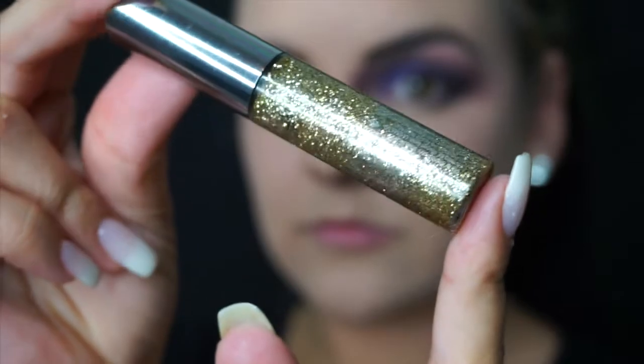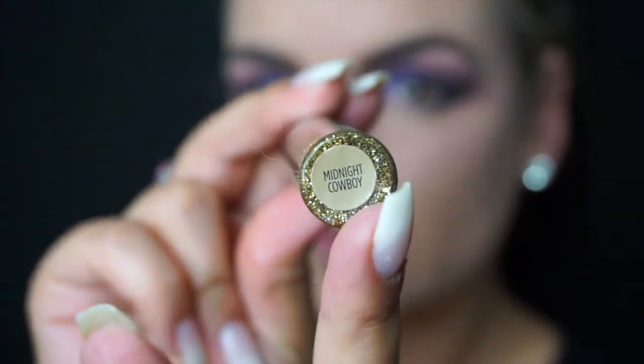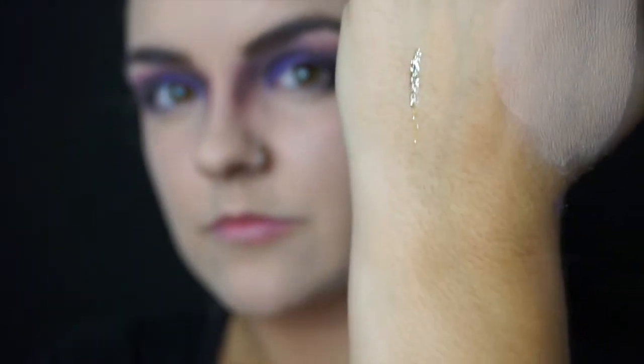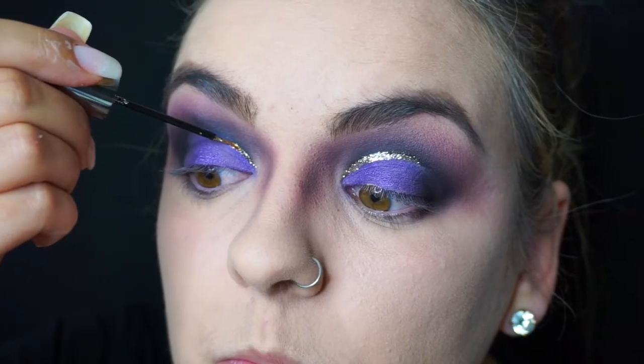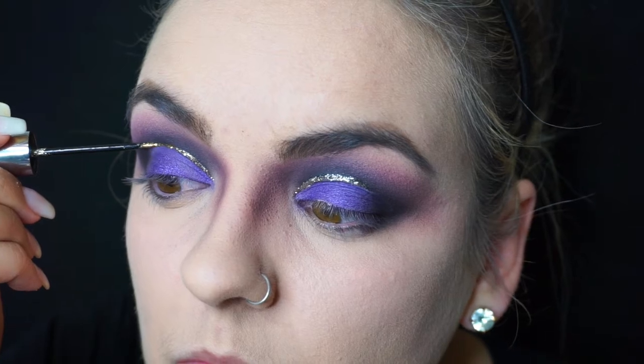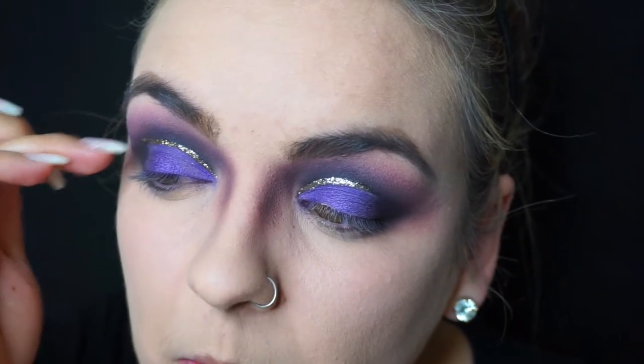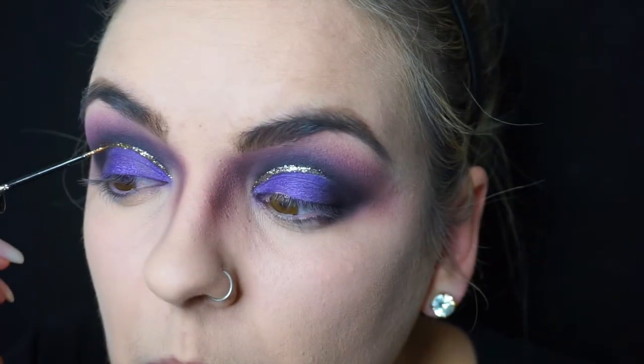Next, glitter time! This is the Urban Decay Midnight Cowboy, one of my favorite liquid glitters. As you can see, it's so beautiful. So I put this basically along the cut crease line. This is why I didn't have to get super precise with those shadows, because we end up covering it up anyway. So if you mess up, don't worry about it. This covers your line right up.